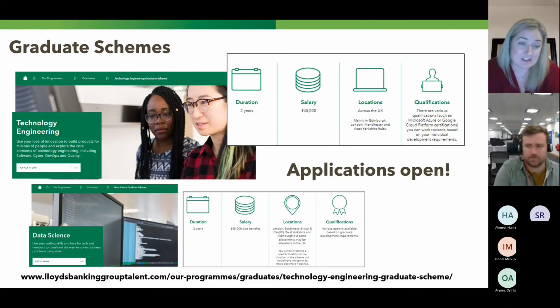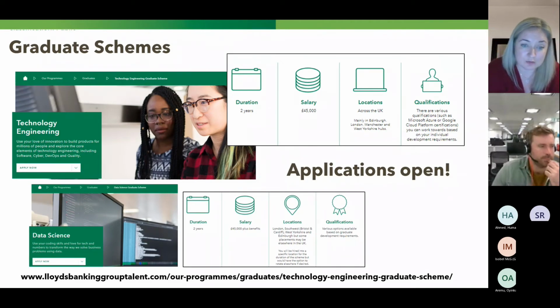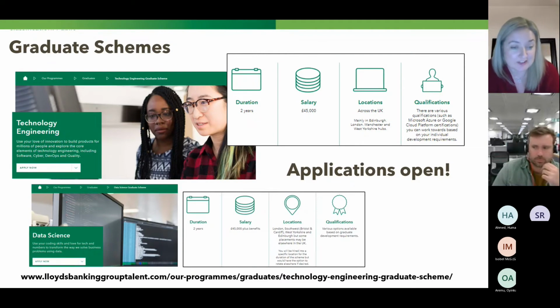For data science and engineering, we do ask that candidates have an existing knowledge of coding. So it's worth having a look. We've got an assessment practice zone on the website, which I'll talk a little bit about in a few minutes, just to understand more about what the requirements are there. But they're both 2-year programmes. They each have three 8-month rotations.